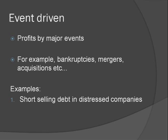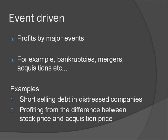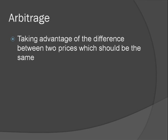You can go through loan books of banks and try and make decisions on what the future of the bank is. You can profit from the difference between stock price and acquisition price. So if you think the company's going to be acquired for a higher price than the stock, for example, RJR Nabisco, where you had a bidding war between KKR and American Express, the stock price kept going up and up and up as the higher and higher acquisition bids, that is to take over the company, kept going up. The stock price moved to reflect that, and some people made a lot of money by betting that would happen.